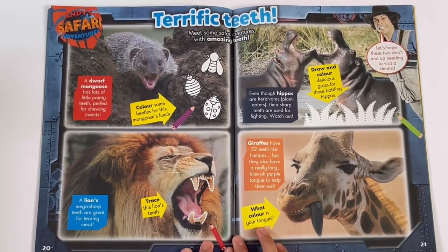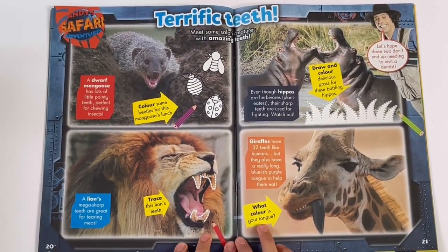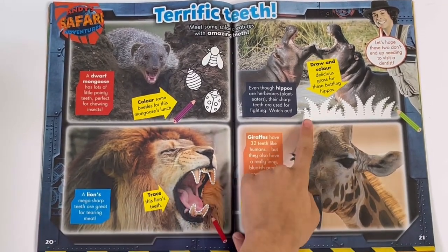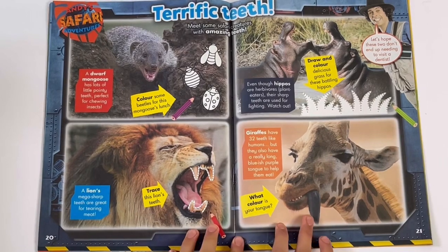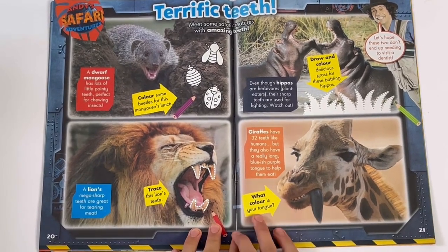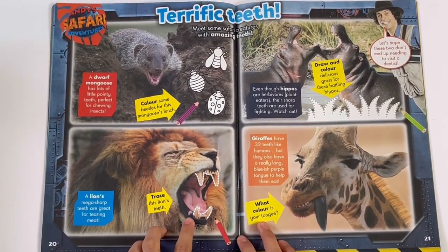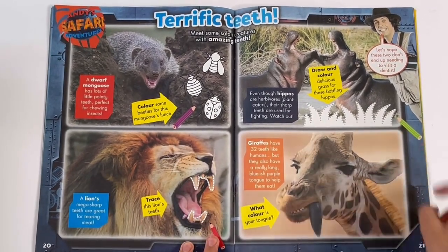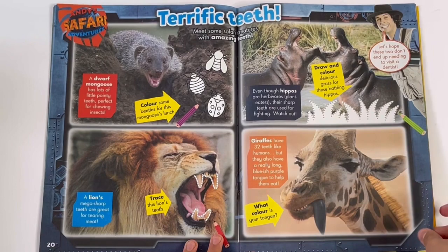Terrific teeth. So you got all kinds of teeth here for the animals. Like you got a dwarf mongoose, got the lions, hippos or hippopotamuses, and giraffes. Look at that tongue. So here you can trace the lion's teeth, you can color the bugs for the mongoose, and you can color some grass. What color is the tongue? Black.